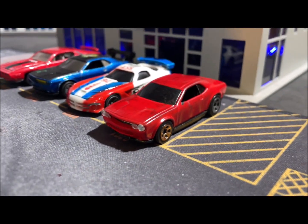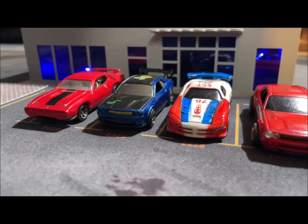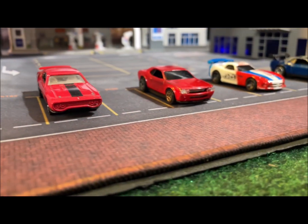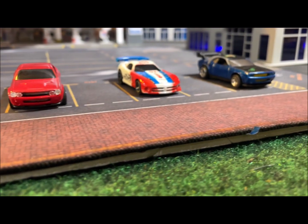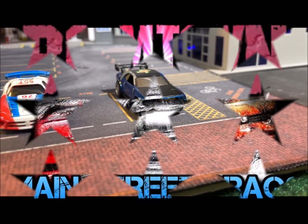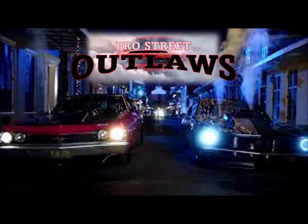So that is it. Those are your four entries set to battle it out on the streets of Boomtown. Oddly enough, Mopar is on the menu tonight. Each one of these cars is a Plymouth or a Dodge. So those are your entries. Let's head down the streets and line them up.